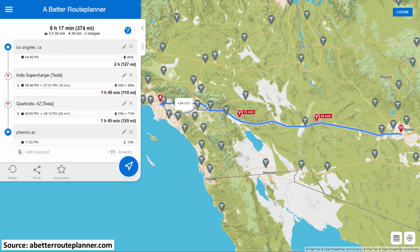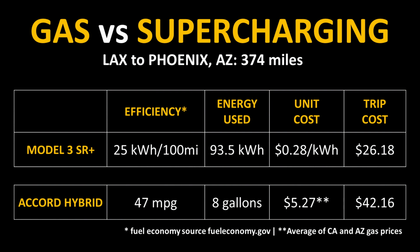For instance, I pulled up a trip on betterrouteplanner.com going from LAX to Phoenix, which would be roughly a 374-mile trip. And if you pay around 28 cents per kilowatt hour with a Tesla supercharger, that trip would cost you somewhere around $26 or so. That same trip with a Honda Accord Hybrid could end up costing you somewhere over $42, so quite a bit more than supercharging with a Model 3.